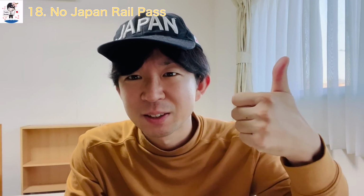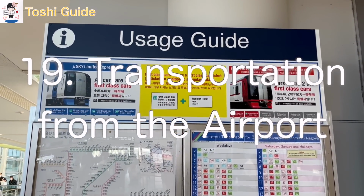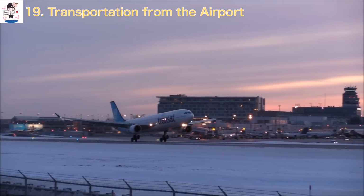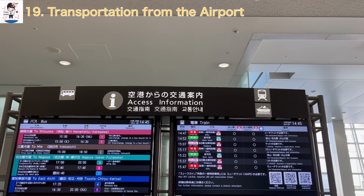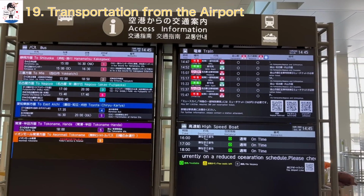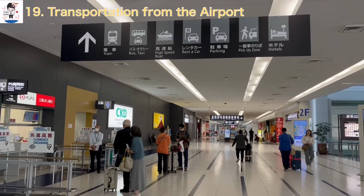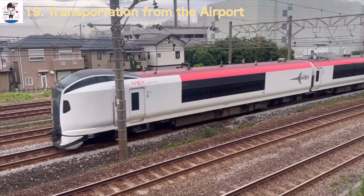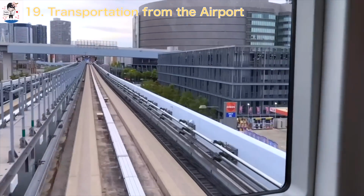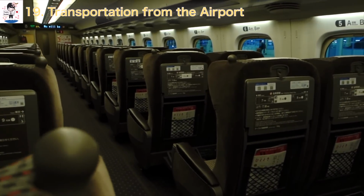Happy travelers! Number 19 is transportation from the airport. When arriving in Japan, there are various transportation options available for getting from the airport to the city center. You can choose from taxis, buses, trains, or even special rapid express trains. The specific transportation options might vary depending on the airport you arrive at. For instance, at Narita Airport, you can catch the Narita Express, while at Haneda Airport, you'll find the Tokyo Monorail. These special trains are great choices, especially if you want a comfortable and efficient way to avoid crowded commuter trains.